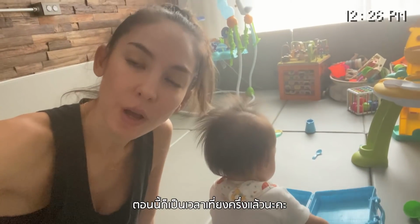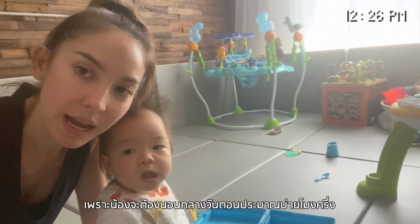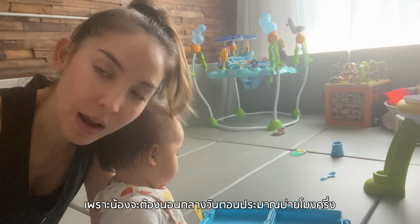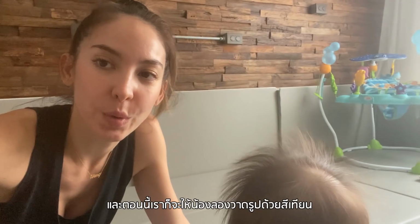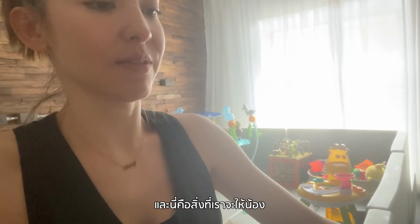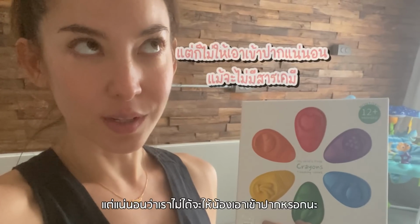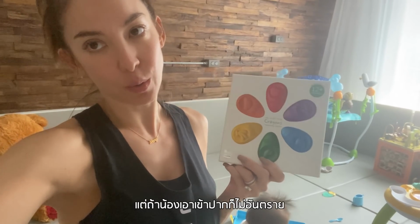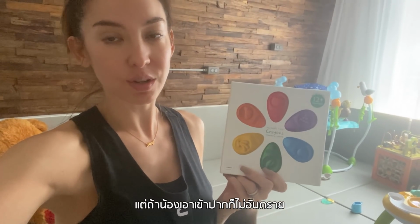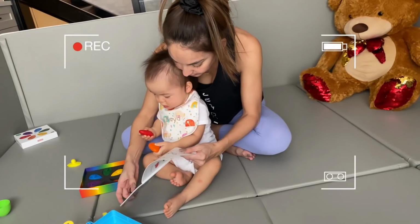So it's about 12:30 and we're gonna play for a little bit because Kaya's gonna go down for a second nap at around 1:30. So we're gonna try some drawing with some crayons that was given to her by her friend Jalen for her birthday, and these are non-toxic crayons, so of course they're not meant to be put in the mouth, but if they do go in the mouth it is not dangerous. And let's see if she can actually draw some.